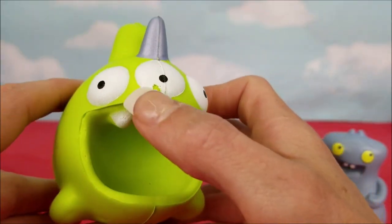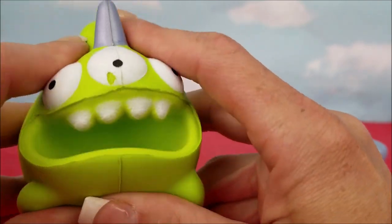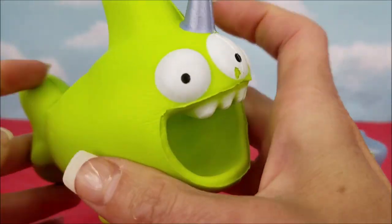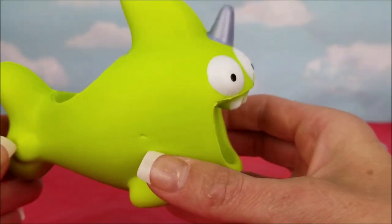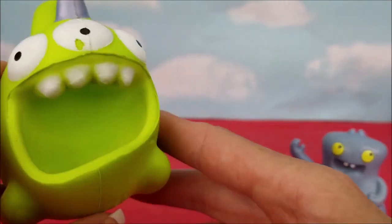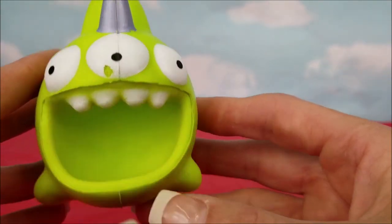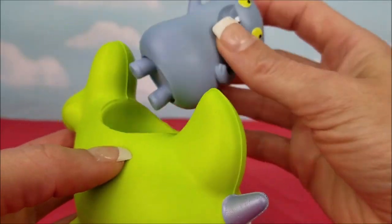Oh no, Char-Whale has an owie. We're gonna have to touch that up with some white paint. Oh, he's a green, squishy, whale-like creature. Look at his fin on the top and on the back. And he has a silvery blue horn, three eyeballs, and four teethers. A spot just right for Babbo.